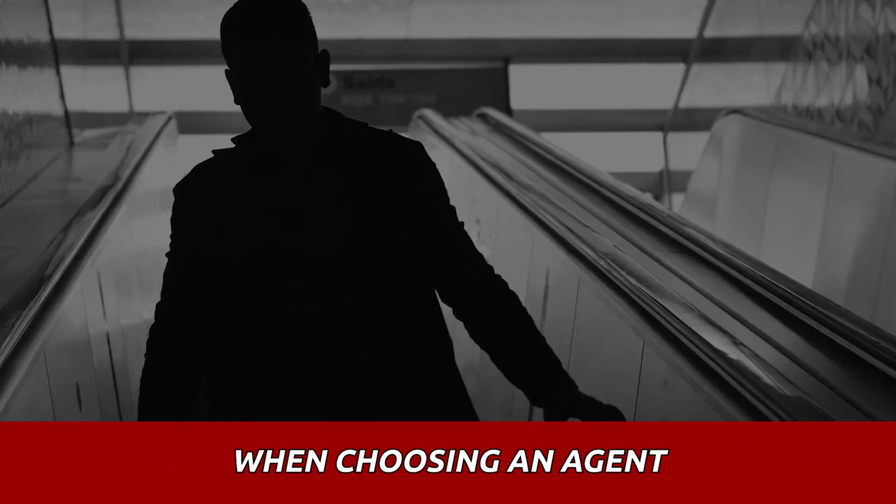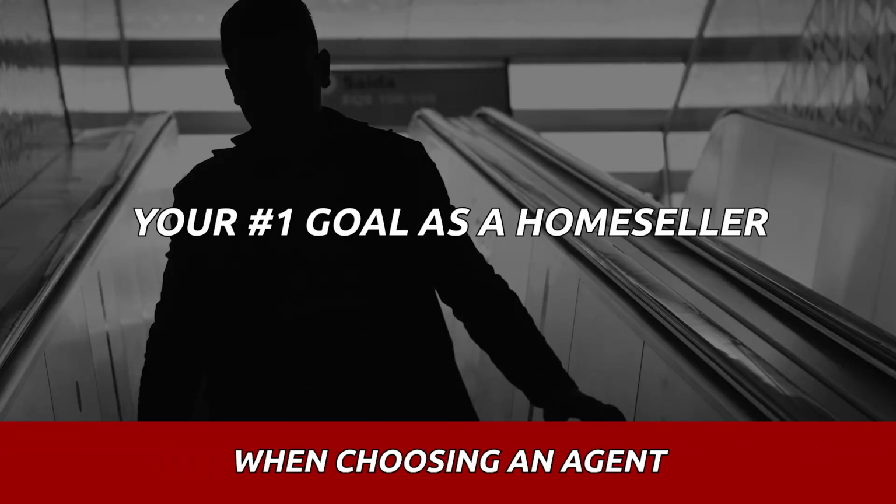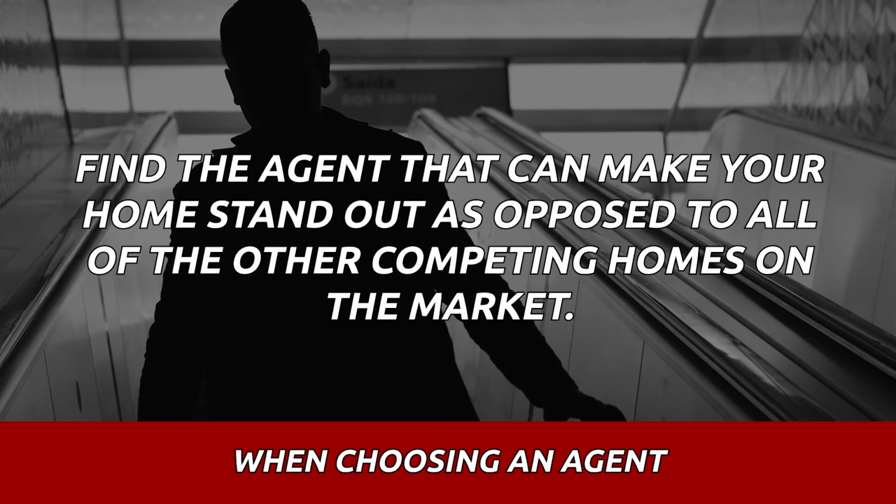So when you're choosing an agent, your number one goal as a home seller is very simple. Find the agent that can make your home stand out as opposed to all of the other competing homes on the market. Okay, so we're not talking about, are you with the top company? Have you ever sold a home in this neighborhood? How cheap can I get your commission? All of that stuff does nothing for you actually netting more from the sale of your home. And let's be honest, the only thing you care about is, can you do this hassle-free and net as much as possible?